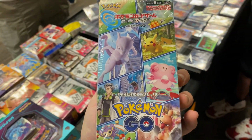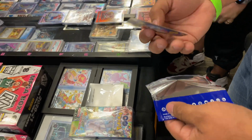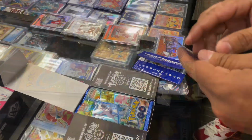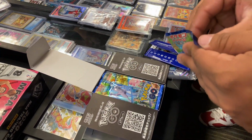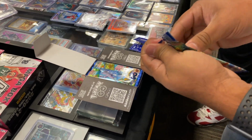My buddy Marto, he was busting open the Pokemon Go booster boxes. They had a couple Japanese Pokemon Go booster boxes. I want to say the dude brought about 50 of them. He ended up selling all of them. However, my buddy Marto bought a few. I bought one, and they were getting busted open at the table.